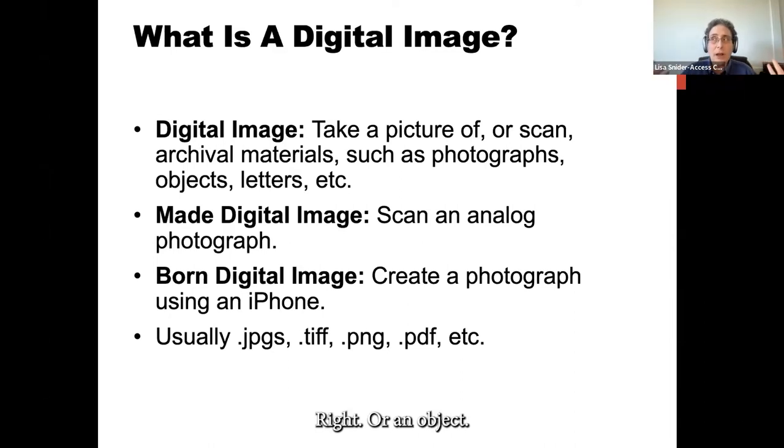Or an object. I once did a project where I photographed bike shorts. That was a new one to me. So I took a picture of the bike shorts, and that image went to the archives where the whole collection was going. That was a digital image. Or letters, whether they're typed or handwritten, maybe they're from medieval times. So we can take pictures of things with our digital cameras, iPhones or Android phones, or we can scan them or digitize them, okay?